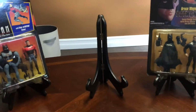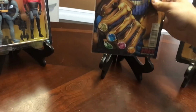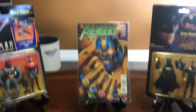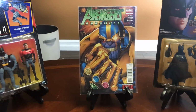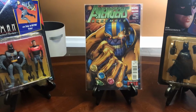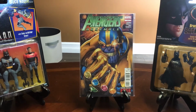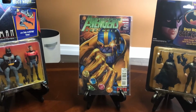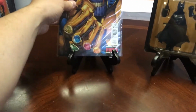Next one I picked up literally about a half hour ago. 50 cents. Avengers Assemble number 7. Really cool Thanos cover. I always see the poster of this comic cover around quite a bit, but I picked this one up at a local shop for 50 cents in a 50-cent bin. Like I said, just about a half hour ago. No idea what the book goes for or anything, but I like the cover, so I snagged it.